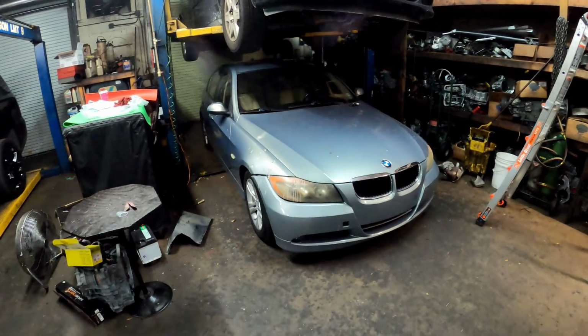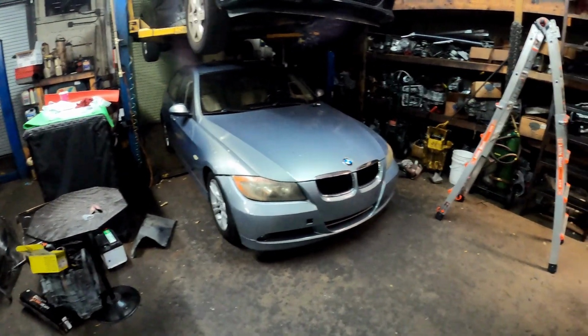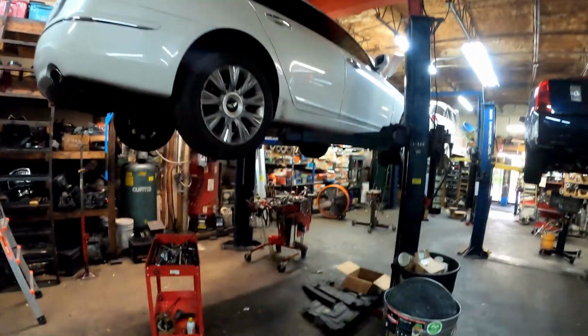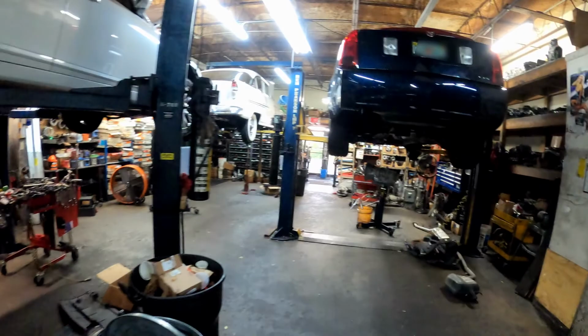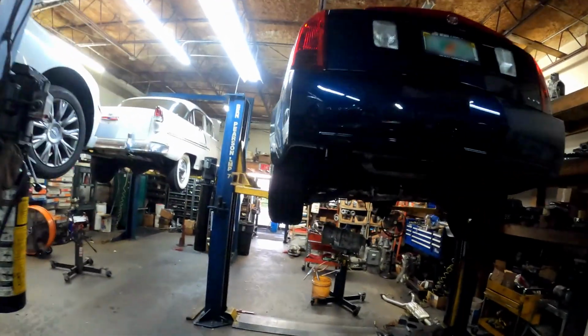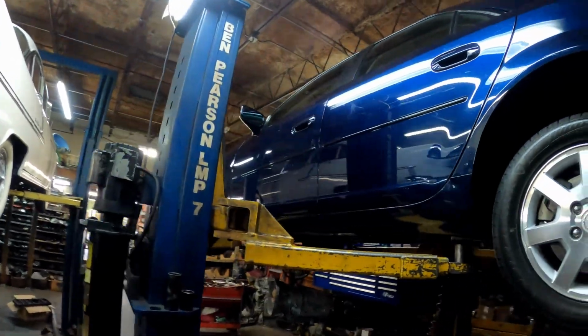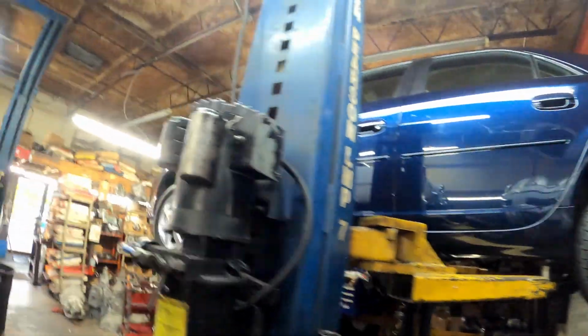Beamer, we're going to do a swap on the trans for one of our wholesale accounts. Genesis, everything's out on that. That's on the builder's table to get built tomorrow. Funky with that one because there's a couple different parts kits for it.